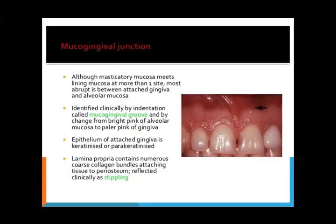Mucogingival junction is between attached gingiva and alveolar mucosa. Big groove and change from bright pink of alveolar mucosa to paler. Epithelium of attached gingiva is keratinized. Lamina propria contains numerous fibers.